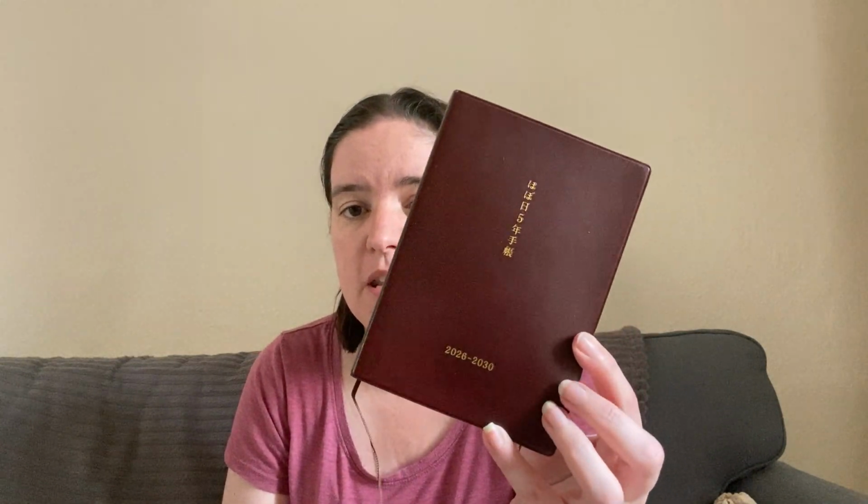The next one down on my pile is my Hobonichi 5-year. I did buy this at the beginning of this year with the initial intention of memory keeping in it for the next 5 years. That fell flat very quickly. I didn't keep up with it at all.